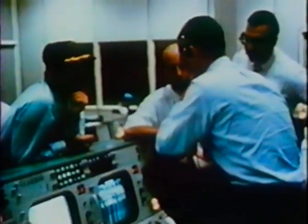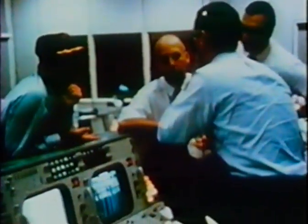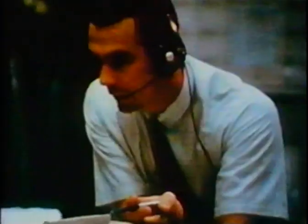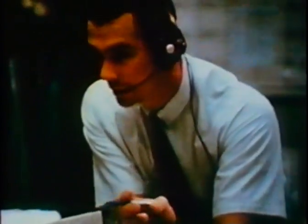As docking practice continued in the third revolution, Pete Conrad, the Capcom on duty, broached a problem to the crew. It concerned the Agena Primary Propulsion System, the PPS. The problem appears to be one that indicates a possible turbine pump problem. And we're going to give you a go a little bit later on as to whether you can make the PPS burn or not. There had been a momentary drop in the pressure in the thrust chamber of the PPS during insertion. It then returned to normal.